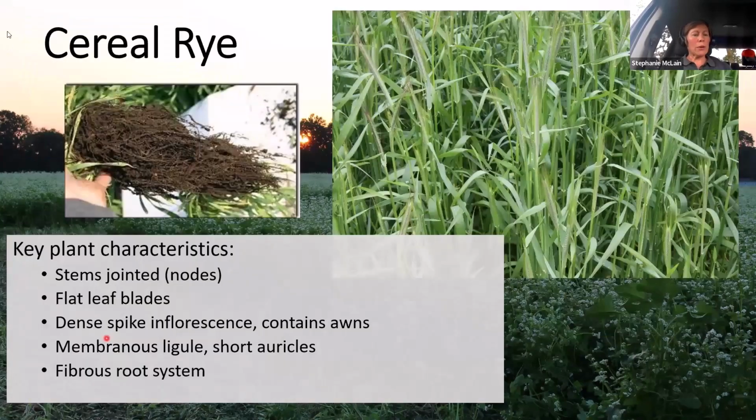The next plant that we're going to look at here is our cereal rye. Our plant characteristics, again: we have jointed stems, so we have nodes. We have flat leaf blades. The inflorescence is very dense and it's just a spike. We have a membranous ligule again, but it looks a little bit different than the oats. And on our cereal rye, we also have some auricles, and they're kind of short.